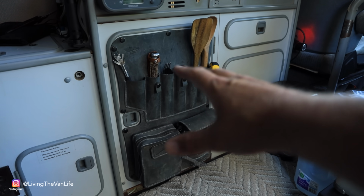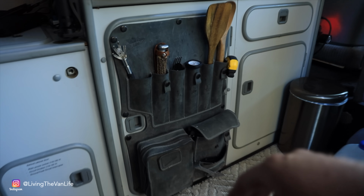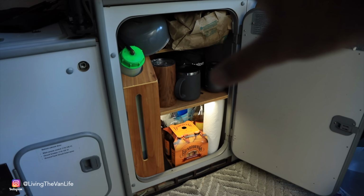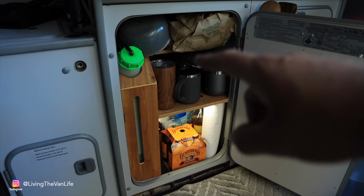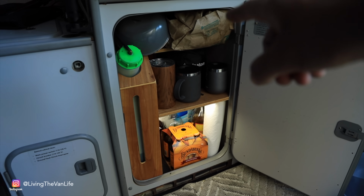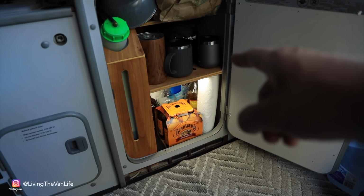So normally in this space here, you will find the factory installed refrigerator. However, I've gone ahead and removed the refrigerator, and here inside this cabinet, I've custom built shelves along here to maximize storage. I have mugs and cups. I've got my jet boil. I've got my solo stove, small cooker. I've got extra drinks, paper towels.